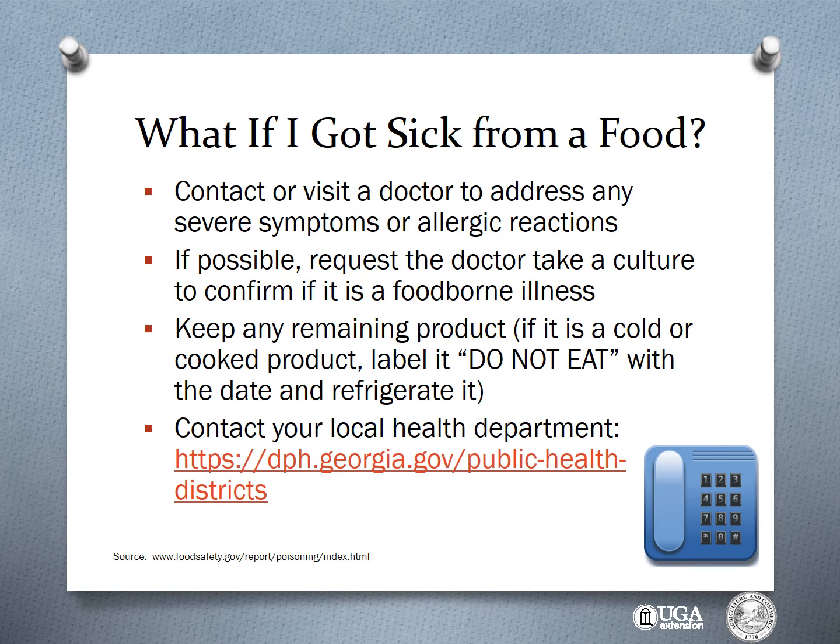What should you do if you think you have gotten sick from eating a food product? Visit your primary care physician or an emergency room if you are suffering from any severe symptoms. If you are having an allergic reaction or are suffering severe symptoms you believe are related to a food product, you should call 911 if it is an emergency. If it is a non-emergency situation, then call or visit your doctor.